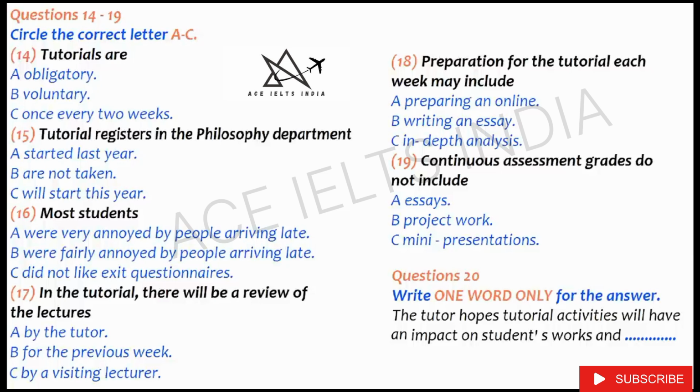OK. As regards you as students, the tutorials are voluntary. You're not obliged to attend, but you are encouraged to do so. Last year, for the first time, a register was kept of students attending lectures, and this year, tutors are being asked to keep a register of tutorial attendance. This is not a formal register, and not all tutors will be doing it, but in the philosophy department, all of us have chosen to keep registers.